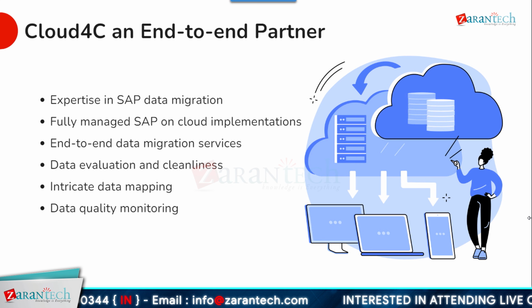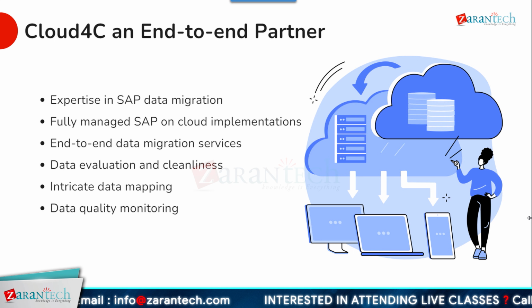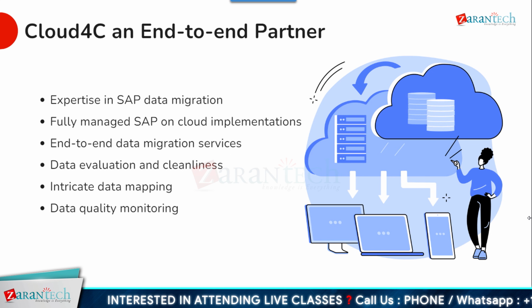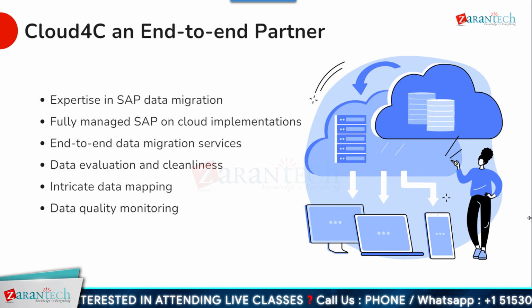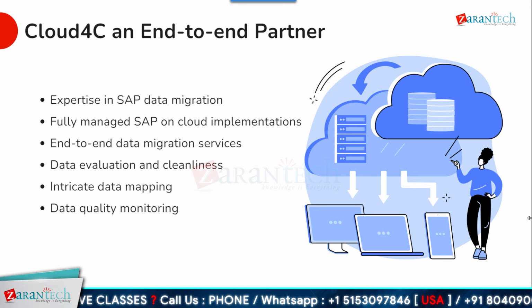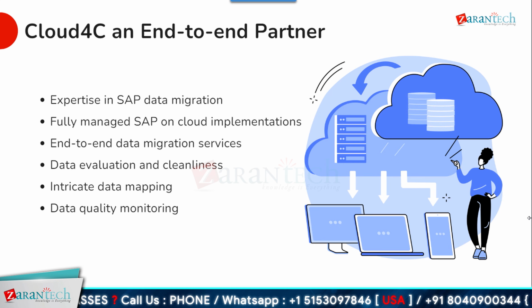Cloud4C services cover the entire migration lifecycle, from data evaluation and cleansing to intricate data mapping and quality monitoring. They work closely with your team to understand your specific requirements and design a tailored migration approach. With Cloud4C as your partner, you can mitigate risks, accelerate timelines, and ensure a successful migration to S/4HANA.